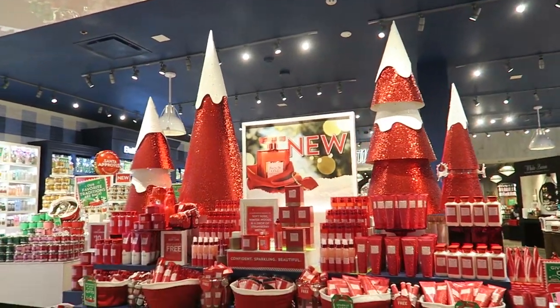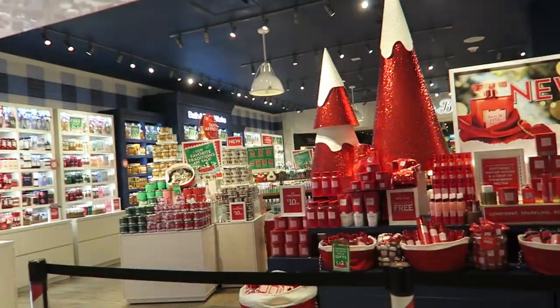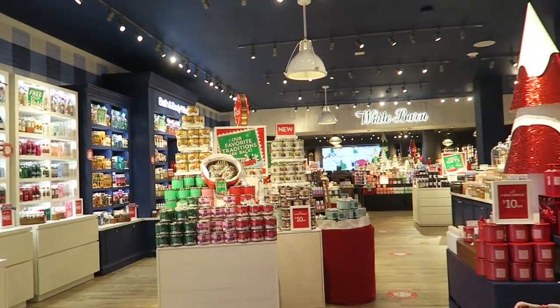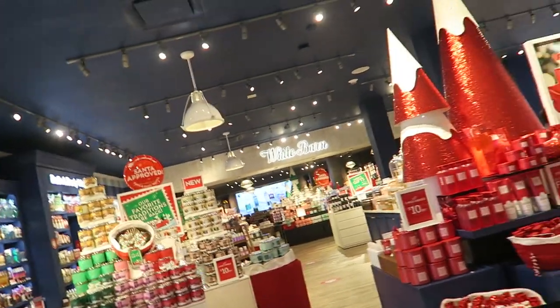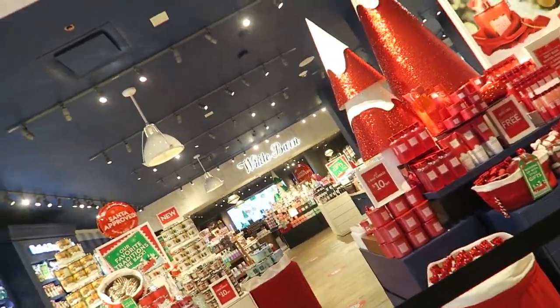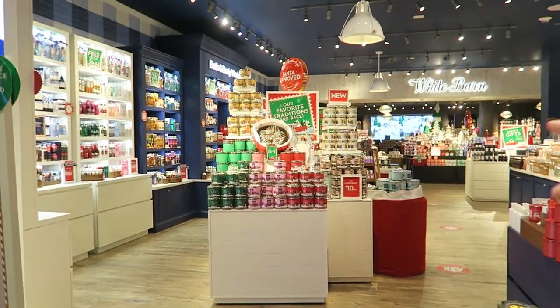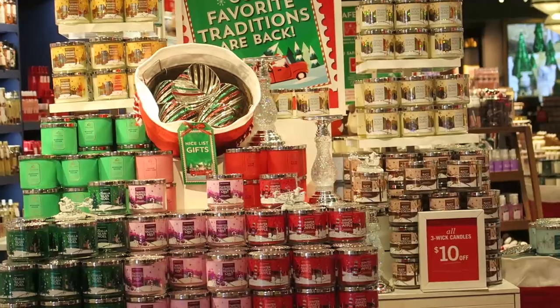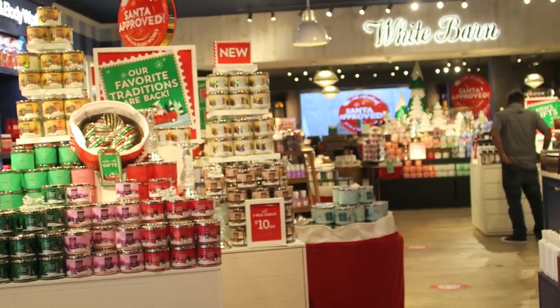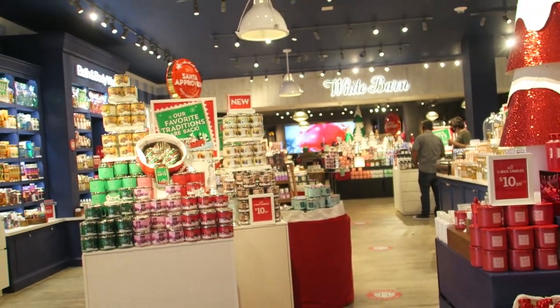Pretty. Look at that. This is Bath and Body Works. So cute inside. We love their soaps and their hand sanitizer and their lotion and their candles. Ooh, look at the candles. And it's like bubbling. Can you see that? Wow. So all the 3-wick candles are $10 off. What are they usually? 22? Oh, that's pretty good then. Because they're like 12.